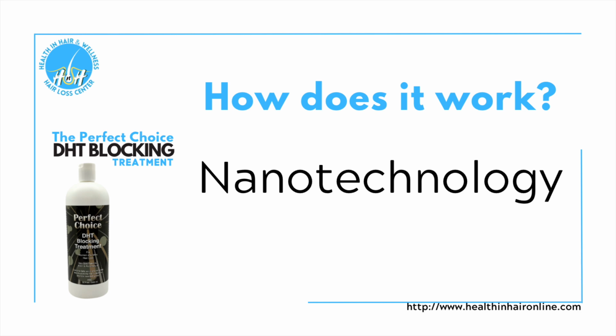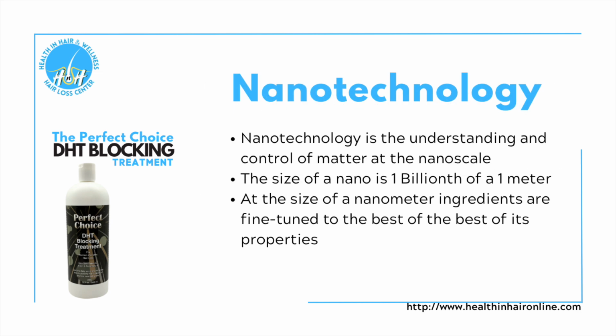How does it work? It uses nanotechnology. But what's nanotechnology? Nanotechnology is the understanding and control of matter at the nanoscale. It's the size of one billionth of a meter. At the size of a nanometer, ingredients are fine-tuned to the best of their properties.